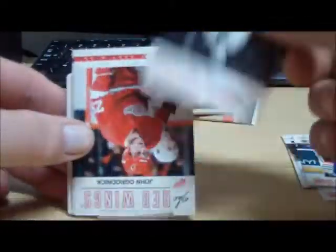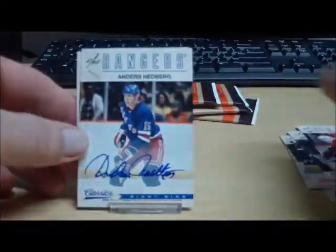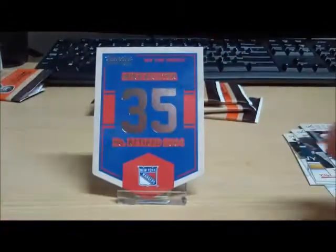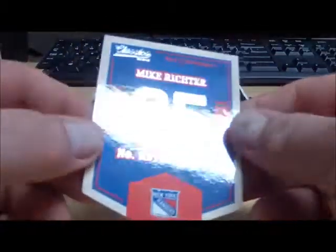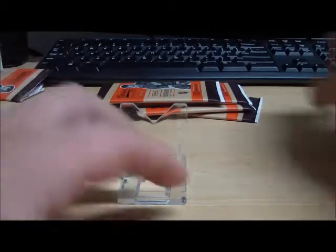All right, next pack. Here we go. We got the cards going every which way. Let me spin these back this way. All right, we have four. Who is this? The New York Rangers, Anders Hedberg. Hedberg for the Rangers and V112. You know, we all shorten up that username of yours, sir. V112. And also for the Rangers, Mike Richter, retired numbers for V. And next pack.